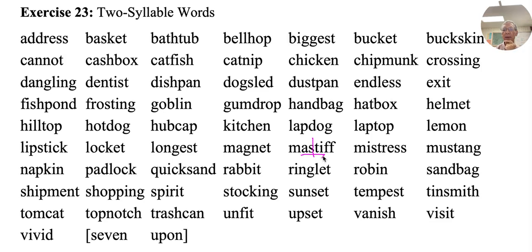Mastiff. Mastiff. It's a kind of a British dog, okay? A dog. Next we have mistress. I think I'll go with a division here. Mistress. Because that's a consonant blend there. Should go together. Mistress. Mustang. Mustang is a kind of a horse. Napkin on the table to wipe your mouth. Padlock. A padlock on the gate.